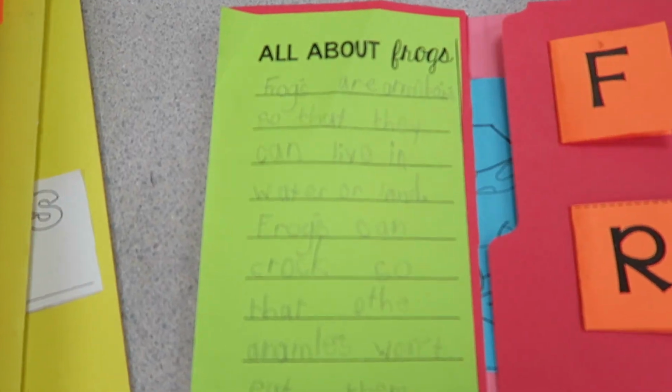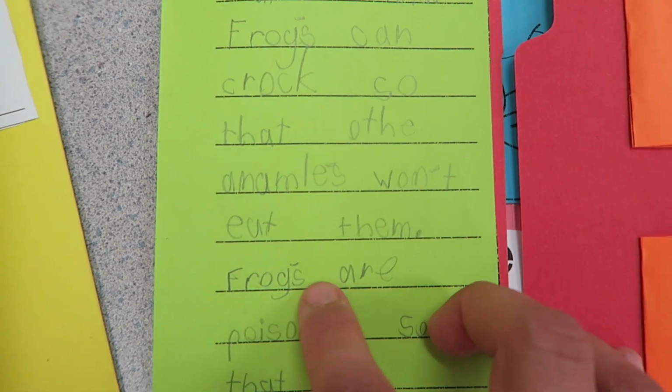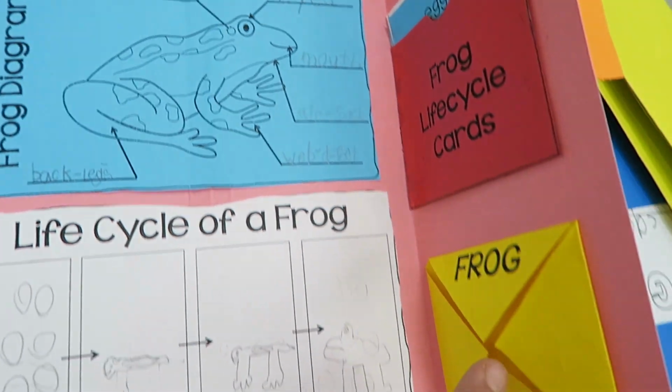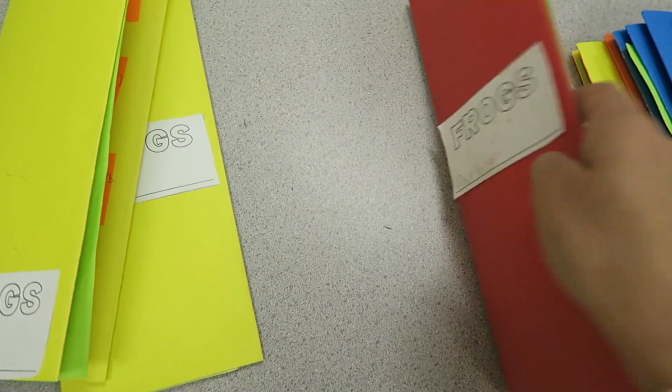Frogs are amphibians so that they can live in water or land. Frogs can croak so that the animals won't eat them. Frogs are poisonous so that no one will eat it. Again, webbed feet, poisonous, and still did the same thing here. Did his life cycle, he labeled the frog, had his card there, fun facts are here. So they did such a great job with this, and I'm so proud of them.